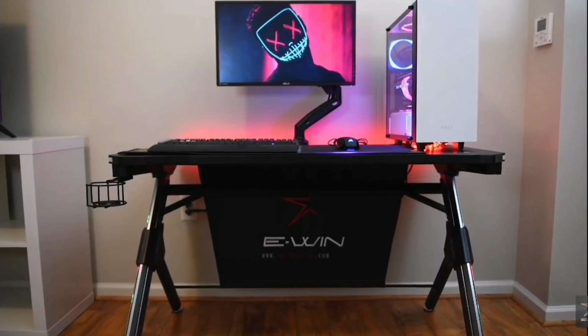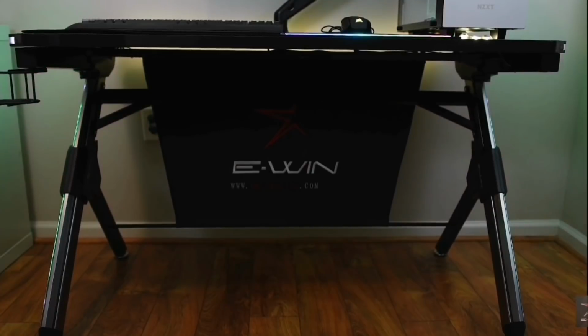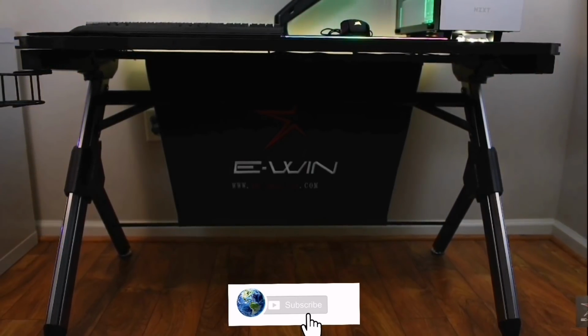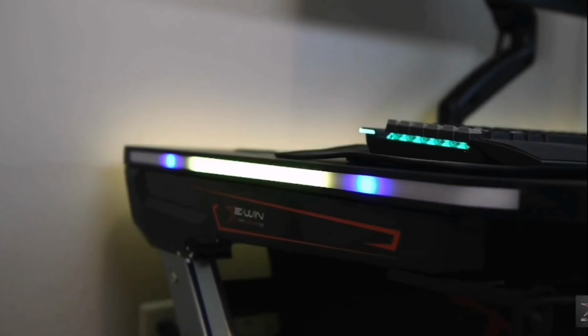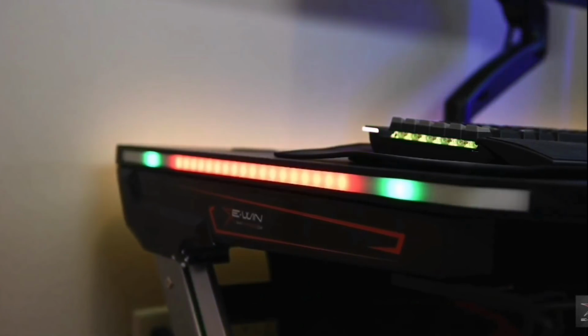Now, this desk is 48 inches long, 26 inches wide, and 30 inches tall. So if you're planning on placing your PC on the desk, you'll want to go with a monitor that's 32 inches or smaller. This desk also has a 5-degree incline, so it's going to be a lot easier on your hands and wrists when gaming for long periods at a time.